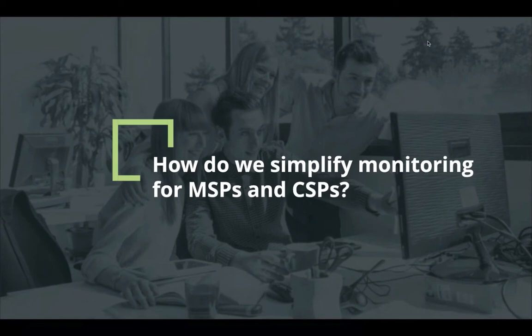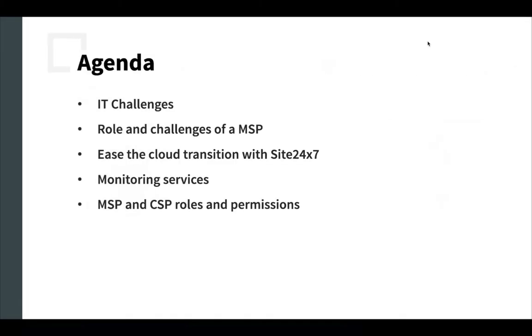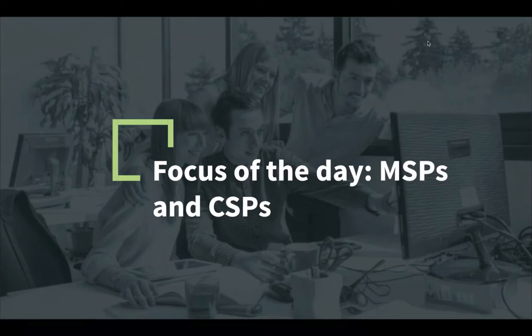Today's session will be on simplifying monitoring for MSPs and CSPs. We will quickly run you through the challenges faced by MSPs, how Site24x7 aids in overcoming those challenges. So with that, let's move to the focal point of today's webinar, simplified monitoring for MSPs.